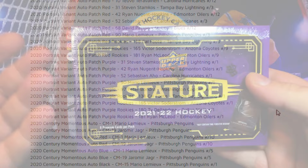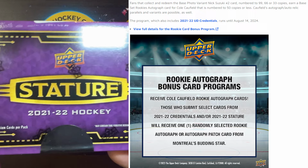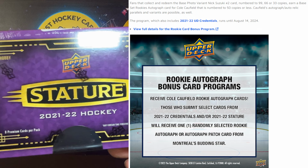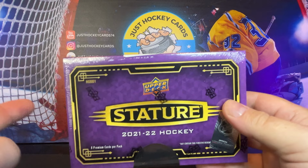Guaranteed to get an autograph in here, but not Cole Caulfield, not Quentin Byfield, not Spencer Knight. Upper Deck got called on the carpet, I think, and they have this new redemption program going on now. So if we pull Nick Suzuki base photo variant number 2, either numbered to 99, to 66, or to 33, we can put that in an envelope, send it to Upper Deck, and then they'll send us a Cole Caulfield autograph card on the way back.